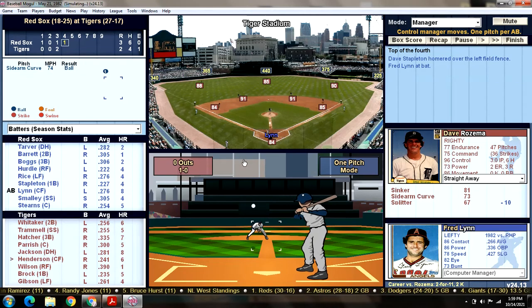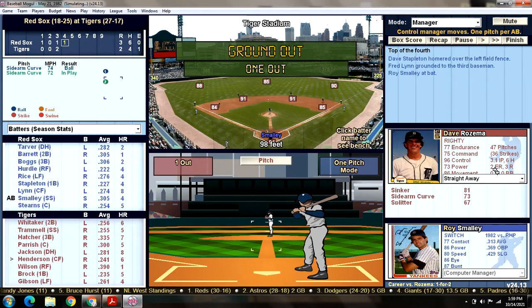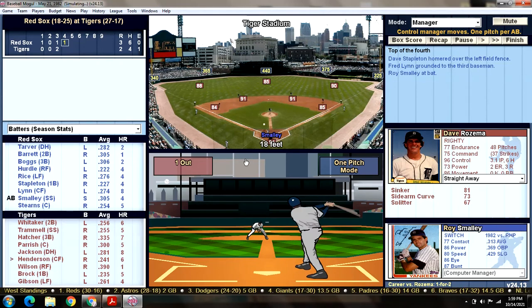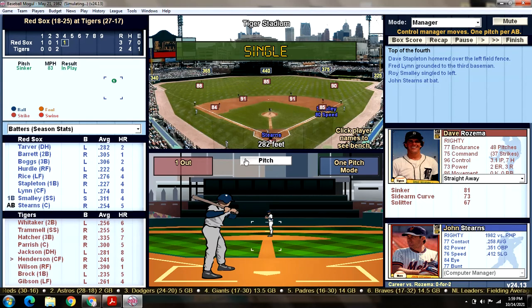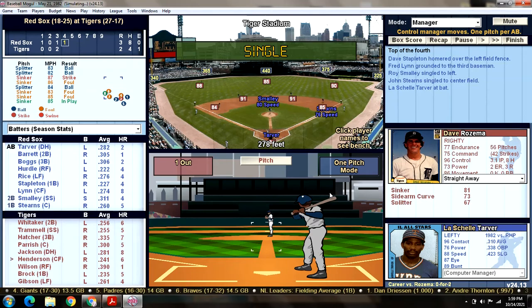And you can't win every ball game. I realize that. And we're in first place in May with a starting rotation where we can only count on 2 pitchers, and both of them have let us down this time through the rotation, as Smalley gets a base hit to left. So 1 down, runner on first for John Stearns. And another base hit. Unbelievable. 8 hits against Rozema.